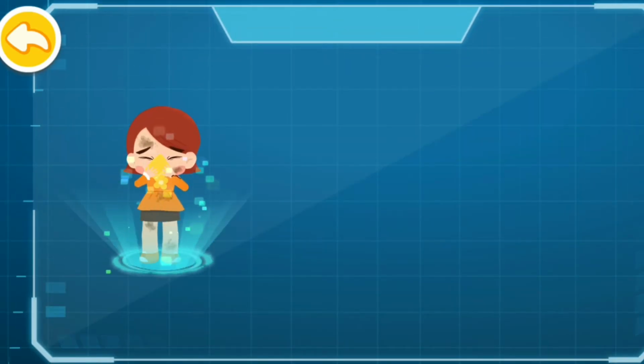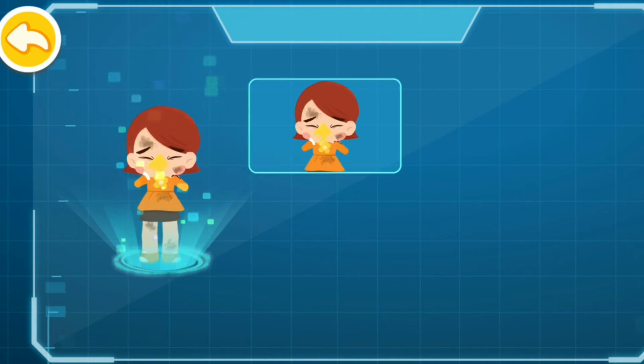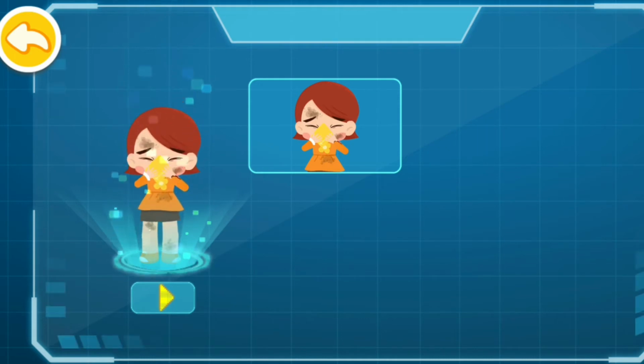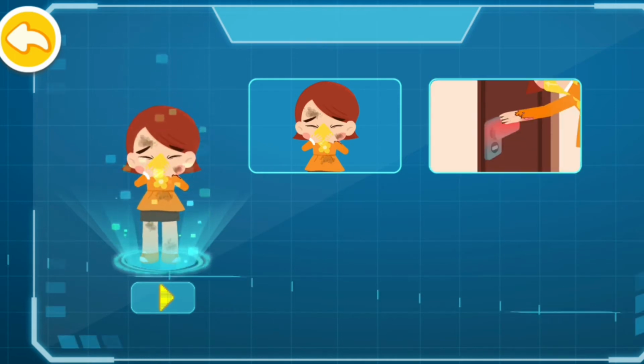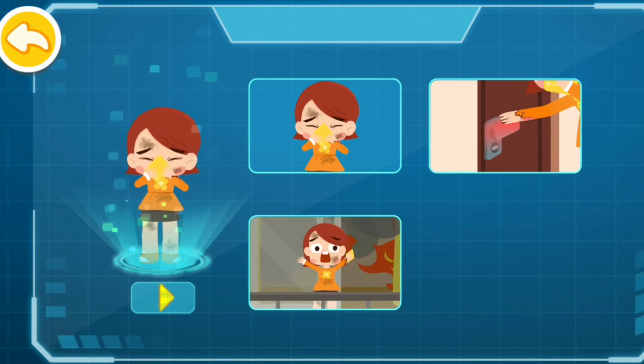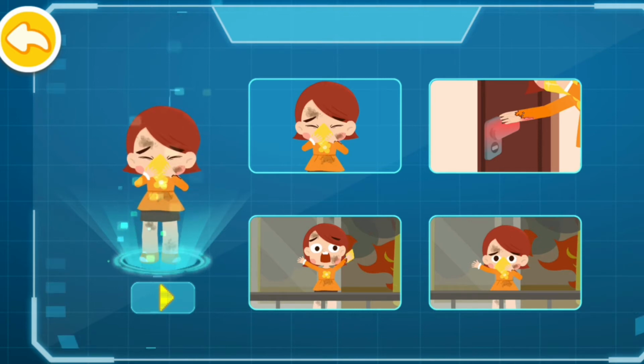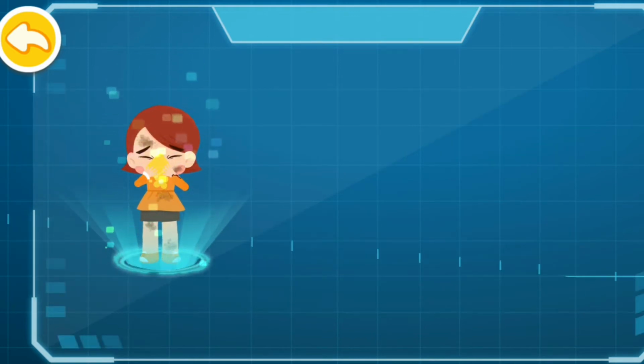How should we perform self-rescue when the fire breaks out? Let's review. 1. Cover your nose and mouth with a wet towel. 2. Keep the door shut if it's burning hot. 3. Call for help from balconies or windows. 4. Stay calm and wait for rescue. Perform self-rescue from fire to evacuate safely.